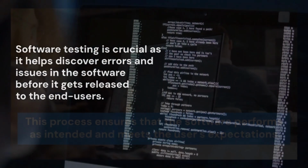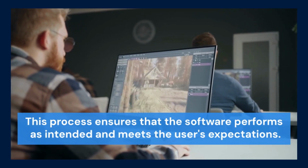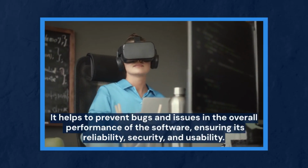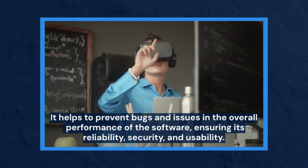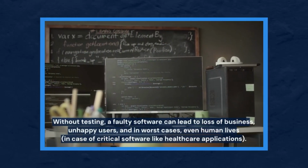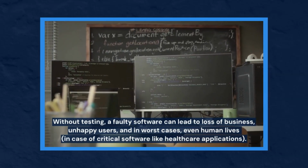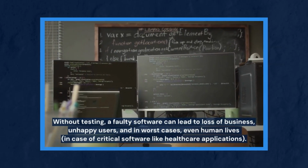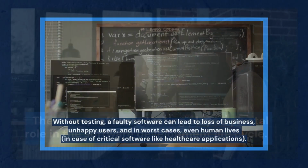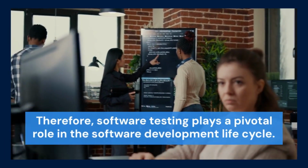Software testing is crucial as it helps discover errors and issues in the software before it gets released to the end users. This process ensures that the software performs as intended and meets the user's expectations. It helps to prevent bugs and issues in the overall performance of the software, ensuring its reliability, security, and usability. Without testing, a faulty software can lead to loss of business, unhappy users, and in worst cases, even human lives, in case of critical software like healthcare applications. Therefore, software testing plays a pivotal role in the software development lifecycle.